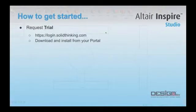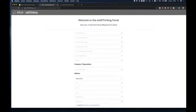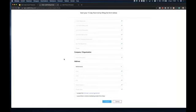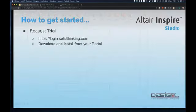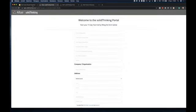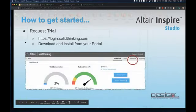So to finish this up, how do you get started with this software if you haven't already? That's easy. First, request a trial. You just go to solidthinking.com and request a trial. The link is in the PDF, I will send it to you. You fill out the form and you have 15 days of free trial. From your portal, you can then download your software and see the status of your demo.